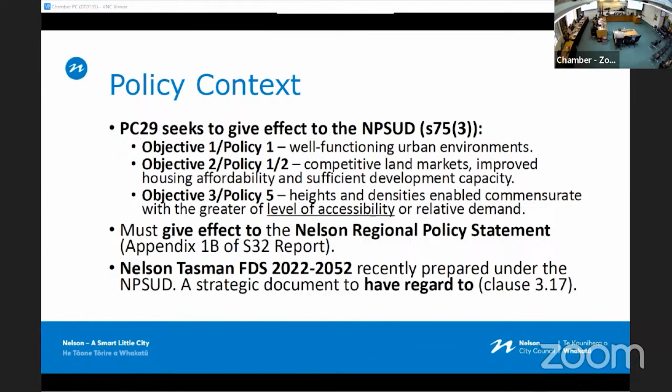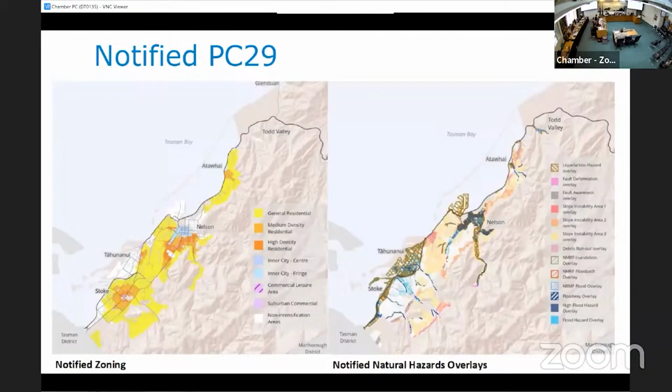So in terms of the notified plan change, the key components really include the introduction of the 3 new residential zones that you can see on the plan on the left there. The general residential zone is the most expansive area in that light yellow colour, enabling that typical suburban residential development of up to 2 storeys. And just to note there that that is significantly more enabling than the operative residential zones, as it removes the density standards and applies those more generous bulk and location standards, and Mr Wallace and Ms Barker will talk to that in more detail. It also introduces the medium density and the high density residential zone in areas around the inner city and Stoke in particular.